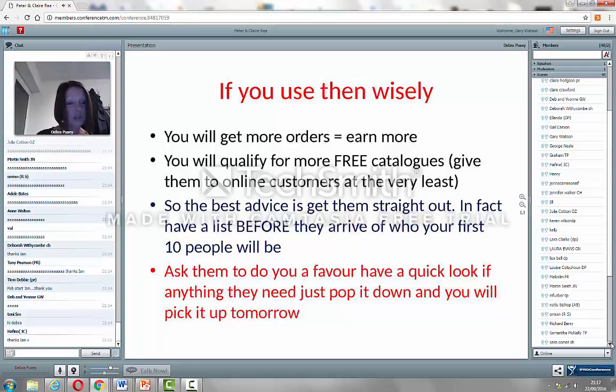You know, they trust you, they've bought from you, they like you. We know what a difference you make to your sales. So if you're not getting sales, you're friendly enough, because it does make a difference, reliable and all that, and you get repeat business. So the best advice when you get those first 15 catalogues is to get them straight out.